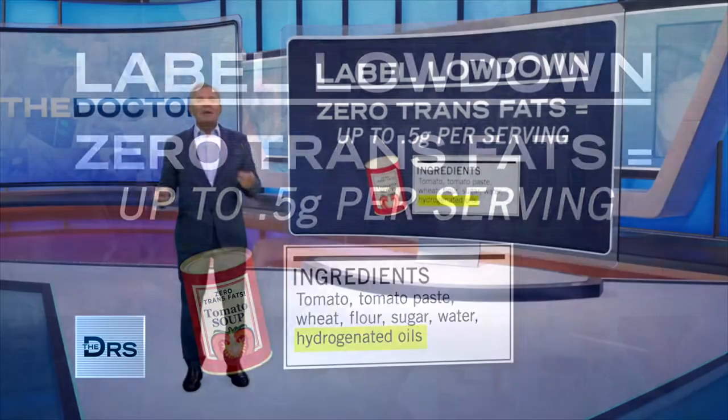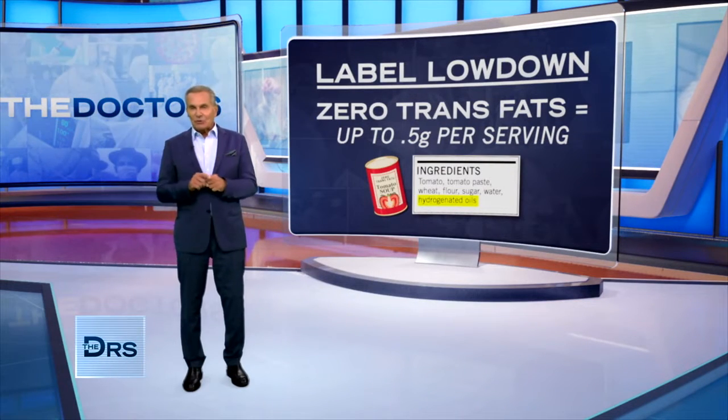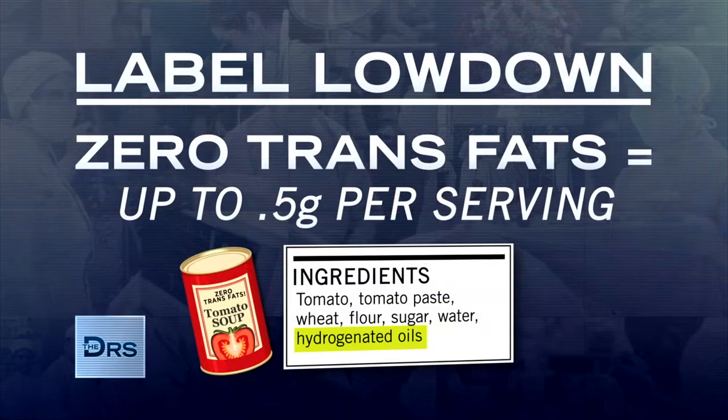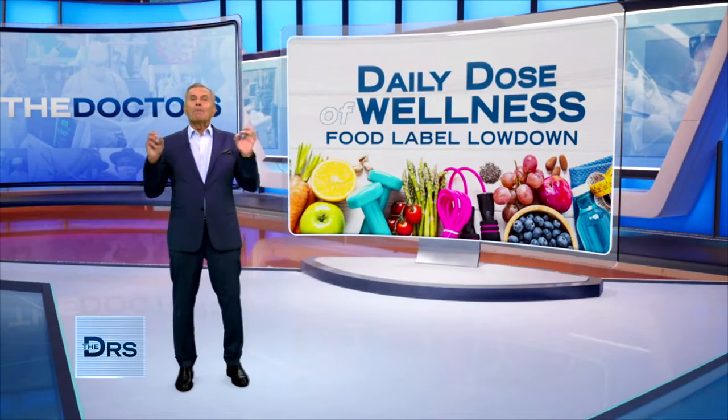So what can you do? Make sure to pay attention to serving sizes, and if the nutrition label lists hydrogenated oils, it most likely still contains trans fats. And finally, let's talk about multigrain.